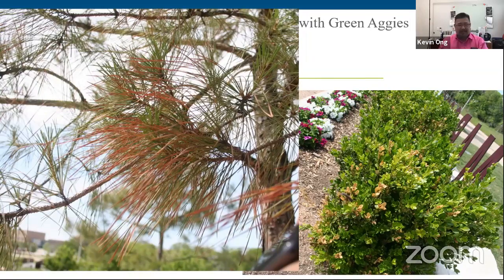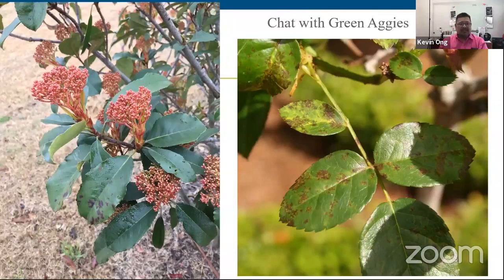Flip to the next slide, please. All right, these are things that you might see pretty commonly if you take walks around, and I actually took those pictures on walks. On the left side, you'll see those red spotty symptoms on red tips, on Indian hawthorns, if you still have any of those alive from the cold.